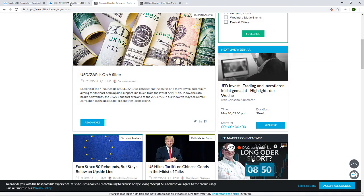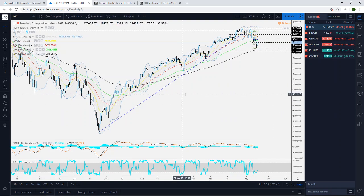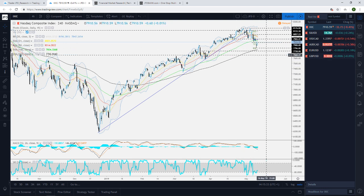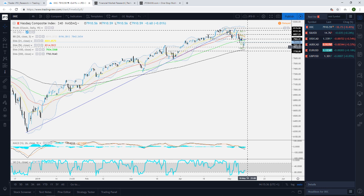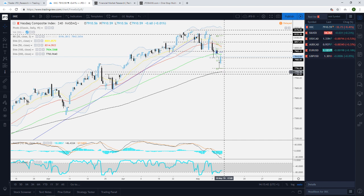Now then, let's quickly jump into the charts. The first one I want to touch on here is the Nasdaq Composite. Yesterday the index closed slightly in the red, but as you can see, it did fall nicely to the downside and almost managed to reach the 200 EMA on the 4-hour chart. It fell shy by a few points, a couple of tenths, but still this target for us remains in play.